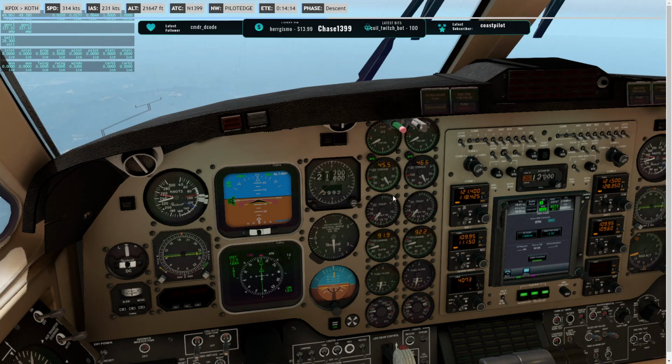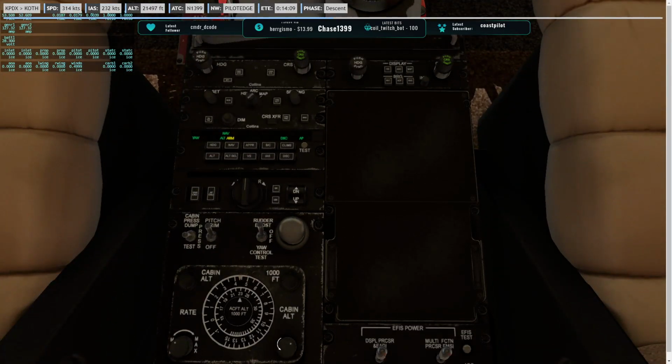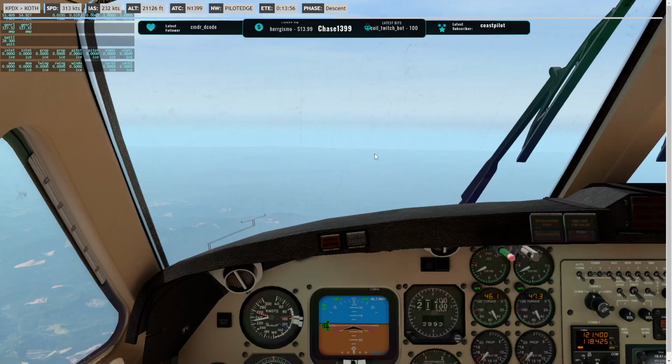Now that we are descending, we need to set the cabin pressure for that altitude, so 417. So that's 1,000, 417. So now you'll see the cabin is dropping about 600 feet per minute down to that altitude.